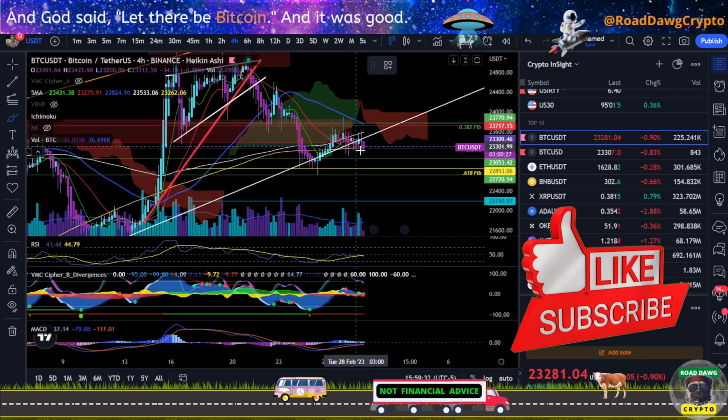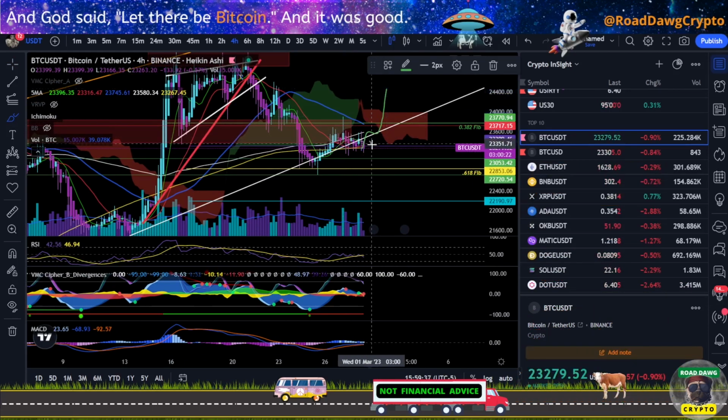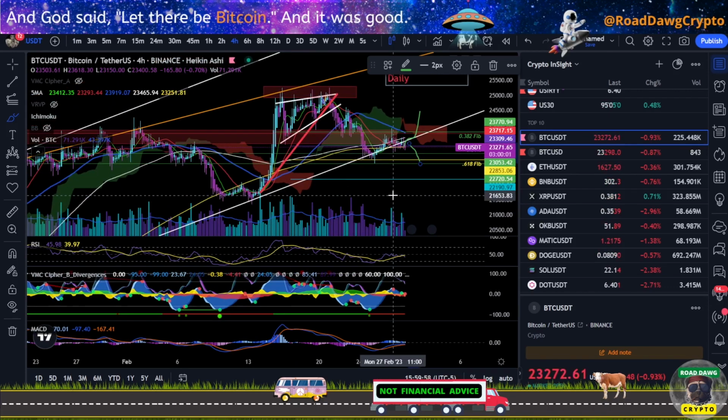Now, it is possible that we can break it back up into this pattern, which would be very bullish for Bitcoin. However, we currently closed the candle below it, meaning the chances are 70% of the time we're coming down. First retest would be at 22,854 at the 618 Fibonacci area. Next area to look for would be 22,198 for a downward target. Beyond that, we'd be coming down to about 21,653 in that area.